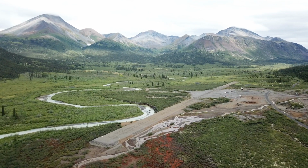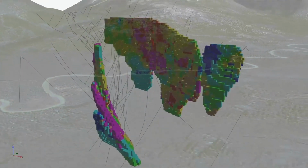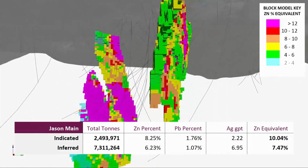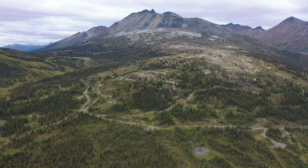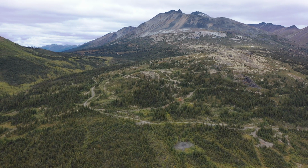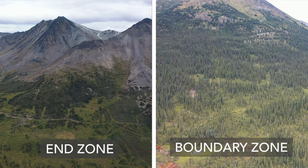After the discovery of the Tom deposit and work there, it was a group of juniors that worked together to discover the Jason deposit where we're standing now. It's Jason Main just below us here, and Jason South a little bit further below that. So that was found in the mid to late 70s, and that kind of proved that there was more than one deposit here. And it was also in the 80s that the boundary zone down the valley here and the end zone were also discovered.